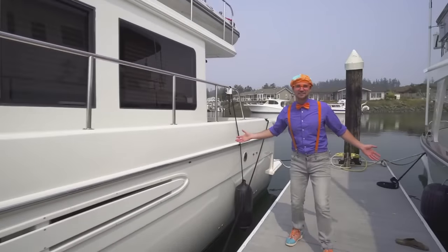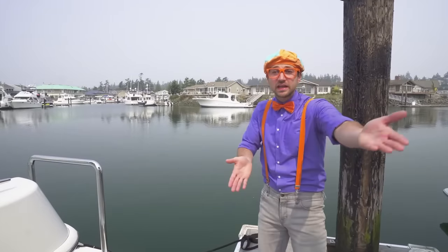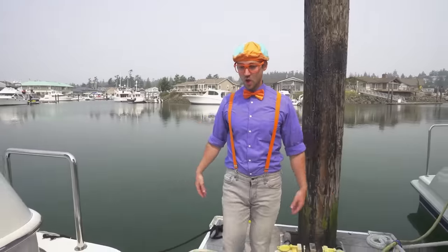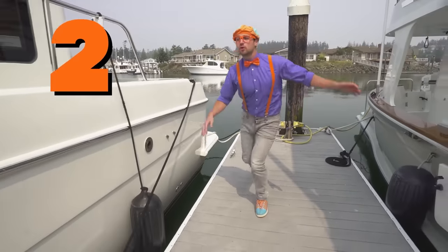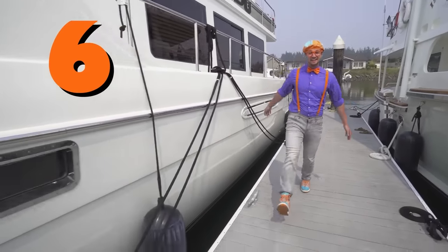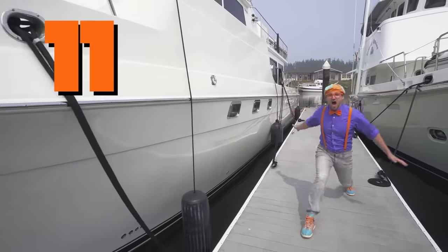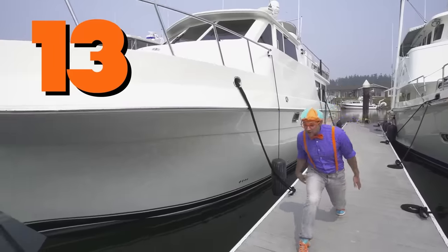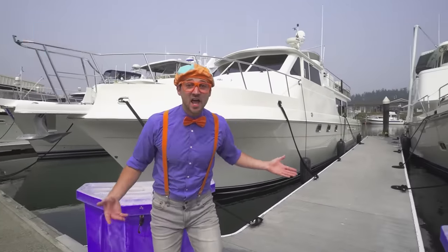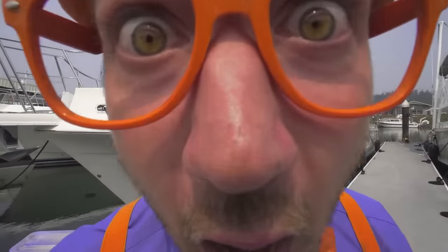Hey, I have an idea. Why don't I start at the back of the boat? And then I'll step it out and count the steps to see how long it is. Ready? One, two, three, four, five, six, seven, eight, nine, 10, 11, 12, 13, 14, 15, 16! This boat is 16 steps in length! Good job! Whoa!